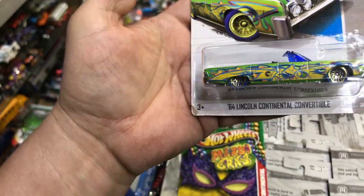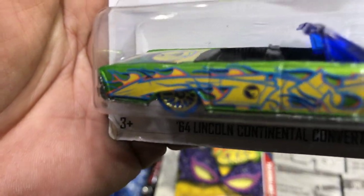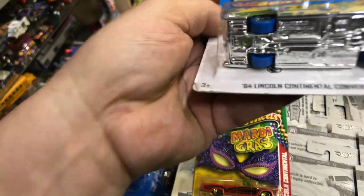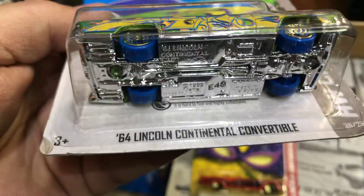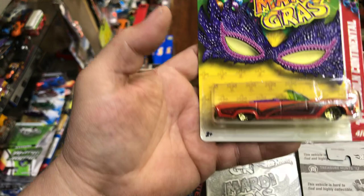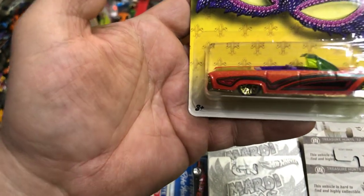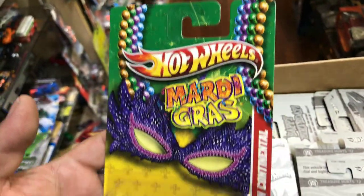And then I got 1964 Lincoln Continental Convertible. This is a treasure hunt, so you can see the logo right there. So it's a regular treasure hunt, everyone. Not a Super. See the little symbol on the bottom? It's not gold. And I have a Hot Wheels Mardi Gras 1964 Lincoln Continental convertible, purple interior, pretty cool. I like the card, pretty nice.